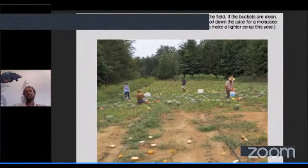The thing that we have learned, we've been doing this a couple of years, is that it does make a fairly dark juice. You end up with something closer to molasses than syrup. And we're trying to figure out how to strain it or separate it a little better to get more of the solids out. Because even when you juice it, it's kind of pulpy. We want to get the pulp out of there to make a lighter syrup. But we've been making watermelon syrup. It works okay. Not so bad.